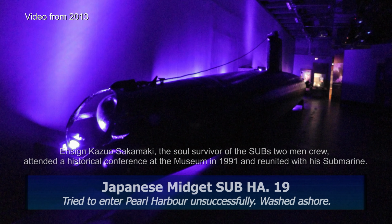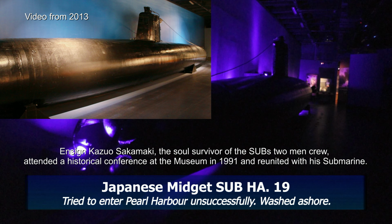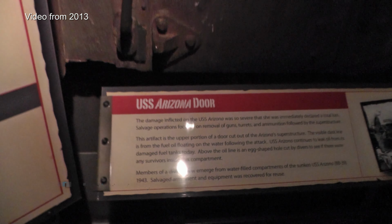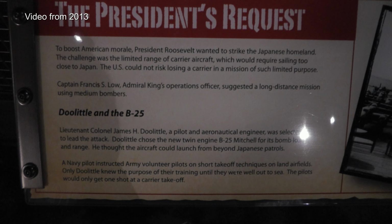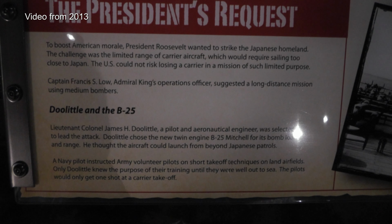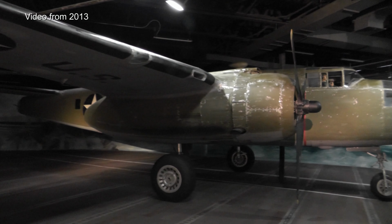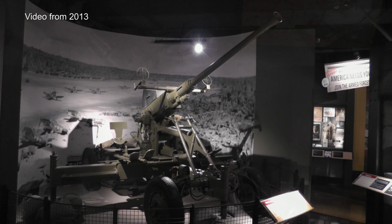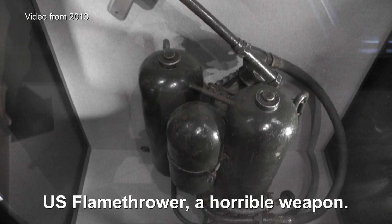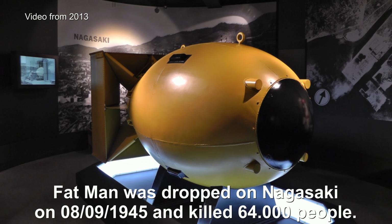This is one of the so-called midget subs that were attacking Pearl Harbor. The door of the USS Arizona with some battle damage right there. Iwo Jima sits just 650 miles from Tokyo. The atomic bomb.